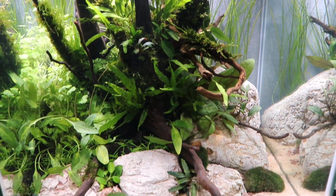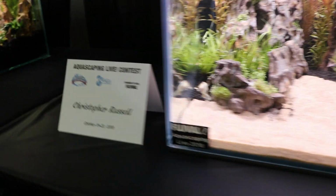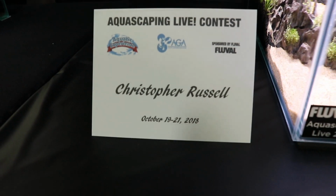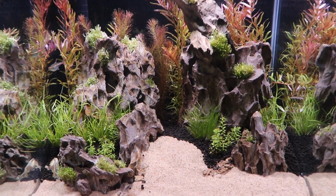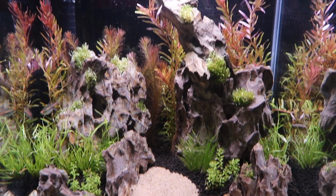And I really think when we set up some tanks in the future, I would like to get a few tanks with that sort of look, because as you know, a lot of our tanks have a black background. And this is pretty cool. We got some tetras in there.